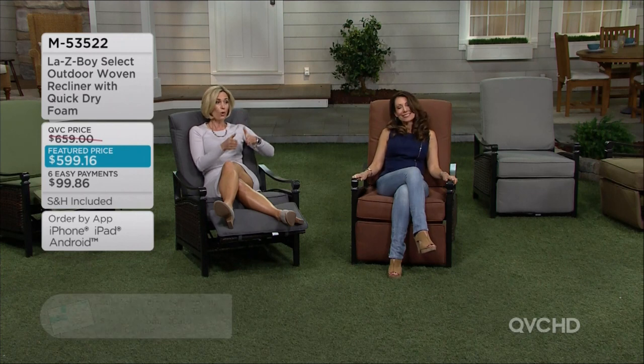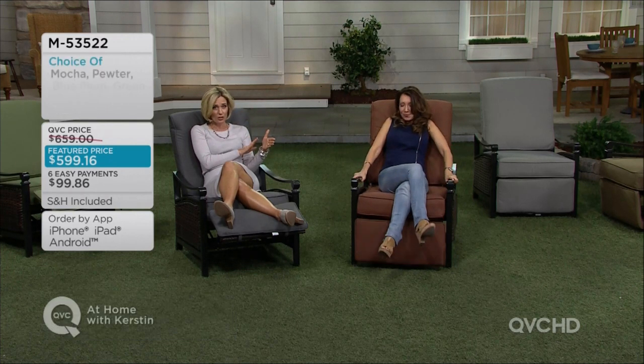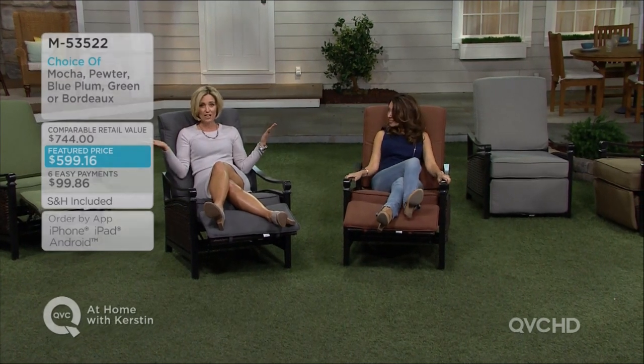Ship now or ship the 1st of March. Ship it now. You'll use it now in your home. My dad actually wanted to get these for inside the house. But then you take them outside when it's time for outside. So it does both.